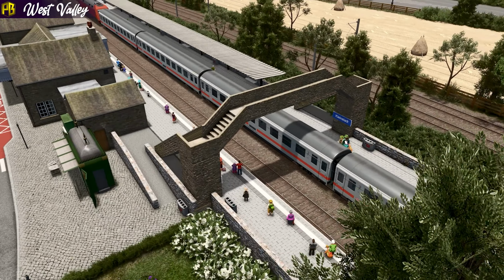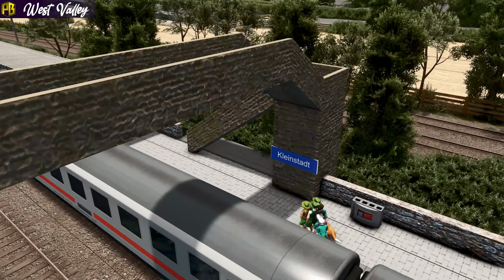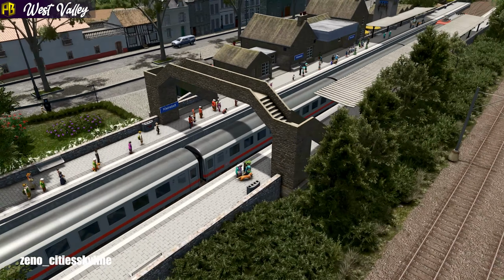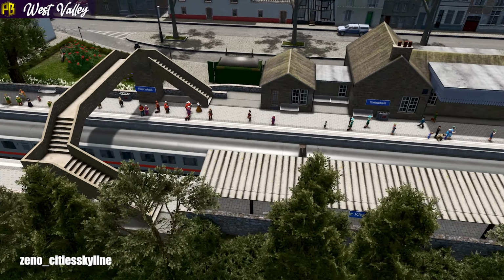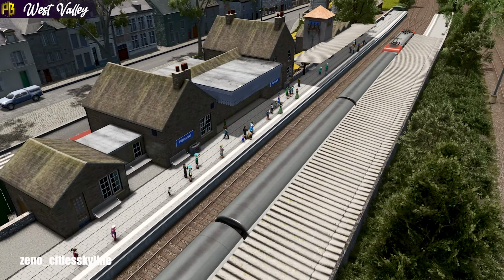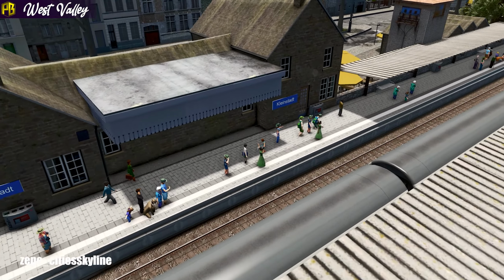Here you see it is the train station. It is Kleinstadt train station. These signs were made by Zeno City Skylines. This is a user from Instagram that came to me saying, hey Pedro, I have something for you to use on your little village there, just check it out, just see if you like it. And honestly, I love it. Thank you very much, Zeno.